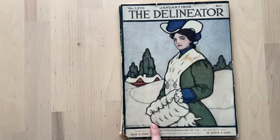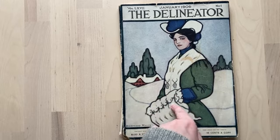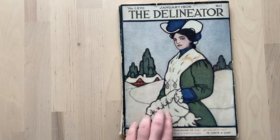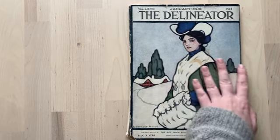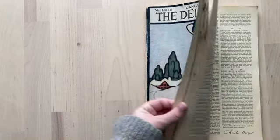First off, we have the lovely illustration. We have this lady with her ermine muff. As you can see, little faces on there. I don't mind wearing vintage and antique furs, but the faces still freak me out. Anyway, so let's get into this.